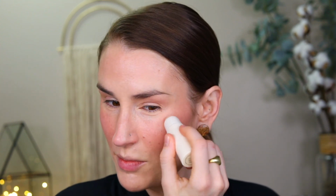All right, let's chat about this here highlighter, because I think she's pretty special. So this is in the shade Kava. By the way, the blush comes in 5 shades. This comes in 2 shades, this and a rose gold. And it is really beautiful. It took me a minute to warm up to this one because it's a little bit slippy, and for that reason, it made me nervous that it was going to push my makeup around.